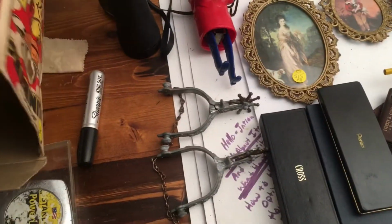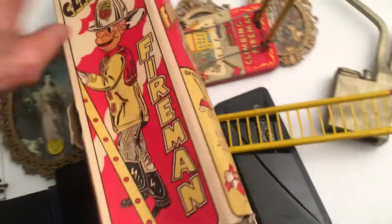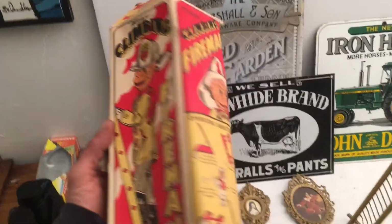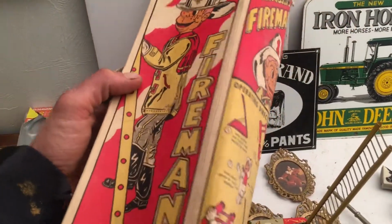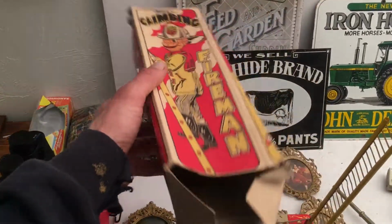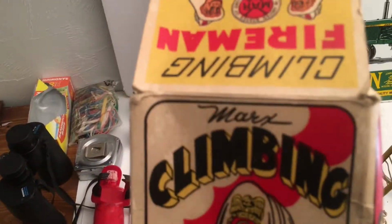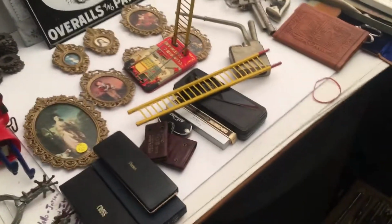And then the box. Well, what's left of the box? This will be hard to ship. The box is still in pretty good shape. I could square it up, maybe put some reinforcement inside there. But Marx, that's the toys that you want. Let's dive into this lot over here.